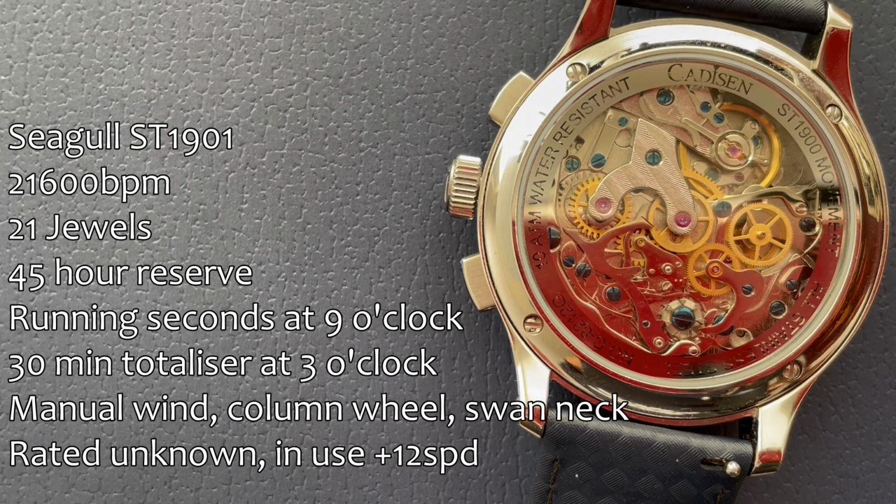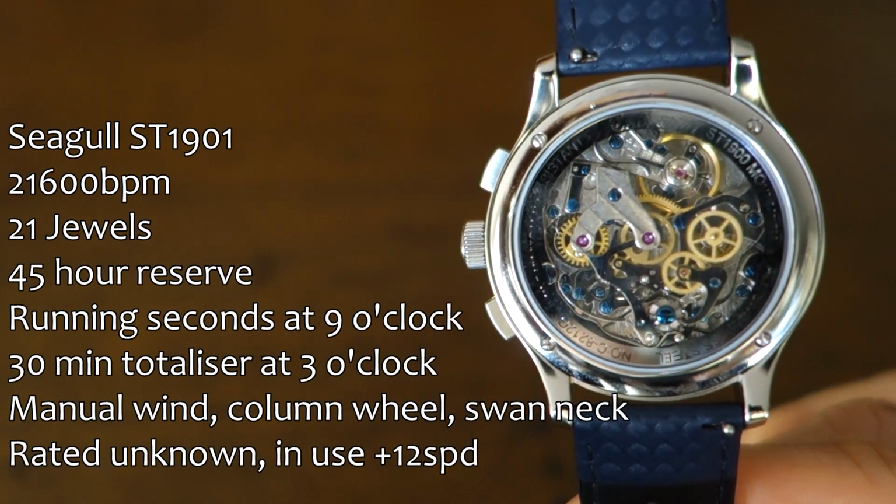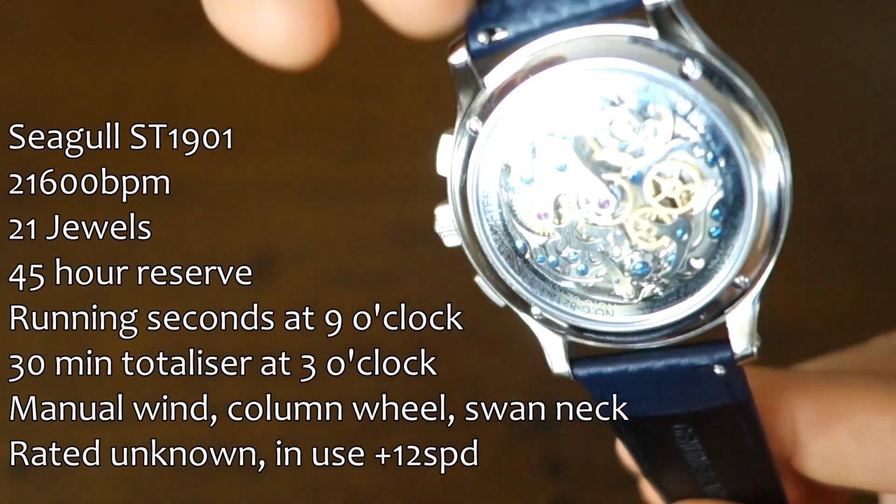All the other specs down the left side of screen here. It is a manual wind movement, of course. There is no rotor, so it is not an automatic movement. I don't know what the rating in terms of accuracy is for an ST1901, but in use, this is running about plus 12 seconds per day, which I think is absolutely fine. There's nothing majorly wrong with that type of accuracy.